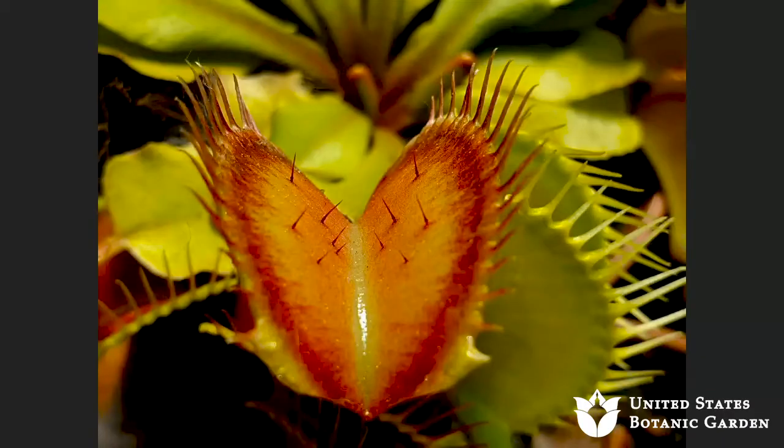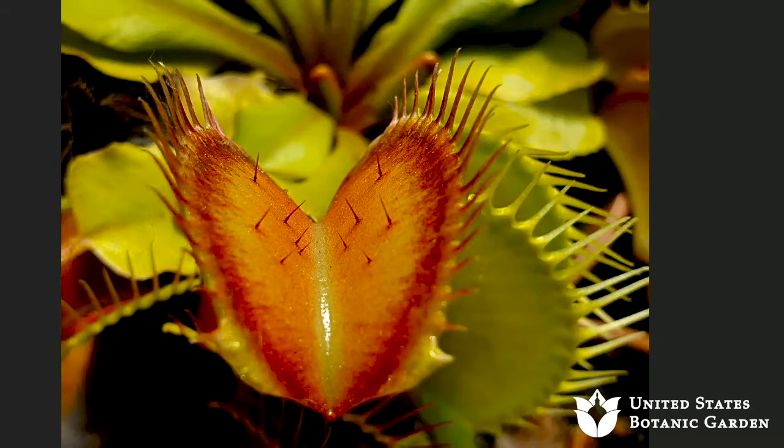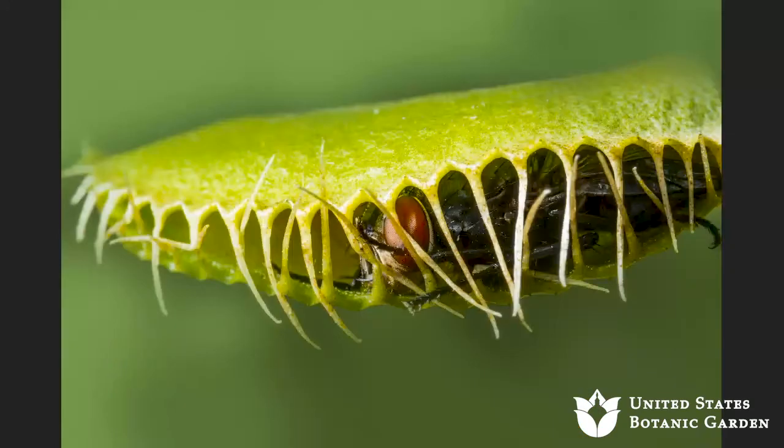I'll show the trigger hairs first. Okay. So you see, this is actually the inside of the Venus flytrap's leaf. Those, it looks like little spikes. They're actually soft hairs. That's what picks up the stimulation from an insect. That sends an electrical signal to the plant, which alerts it to change the shape of its cells and close. Right there on that hinge in the middle.